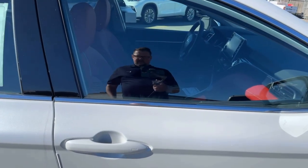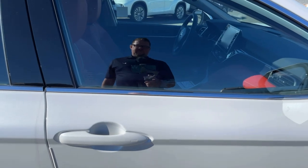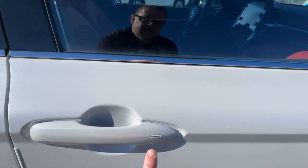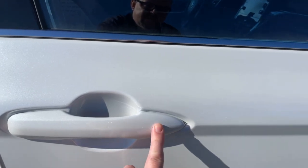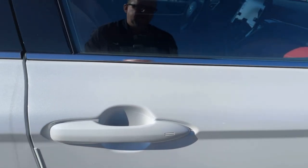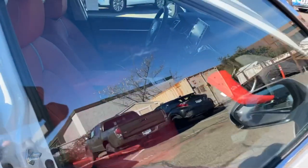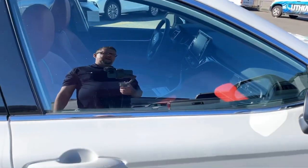This has a smart key system. I'm not going to pull the key out of the pocket, but it is in my right pocket, and if I want to lock this door, I just put my fingers on these two notches and I lock the door. Unlock it as easy as just grabbing the handle and pulling on that. So both front doors have that ability.